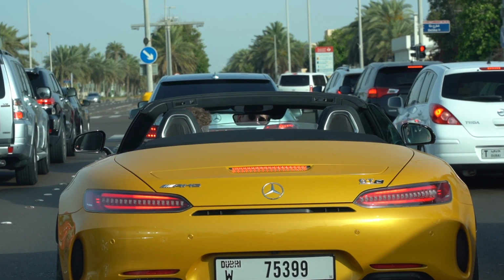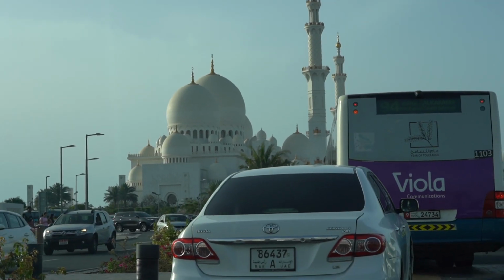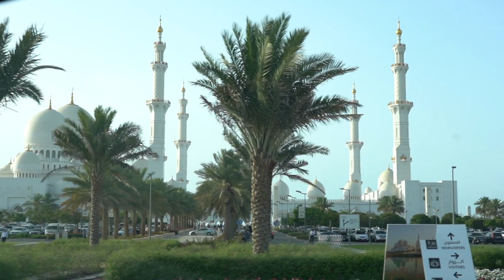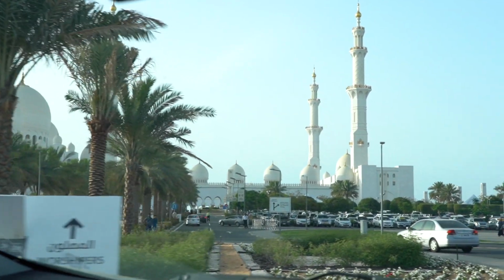And then we tried to go to, so it was Friday, yeah? We tried to go to the mosque. This is one of the most visited mosques in UAE, because it's very beautiful. However, because it was Friday, it was not open until 5 p.m. because of the Friday prayers and everything.